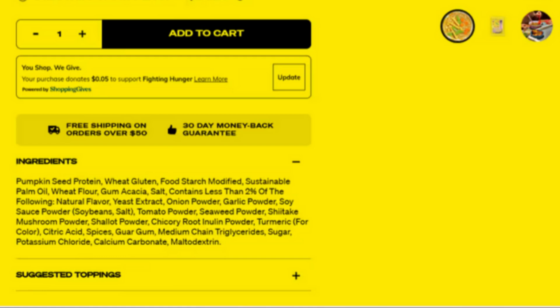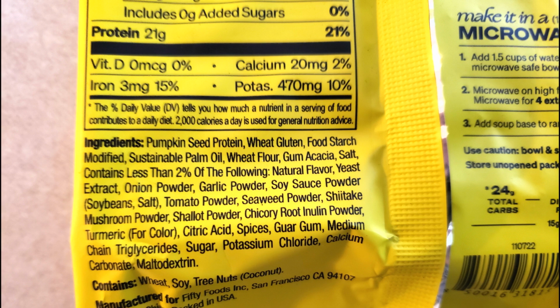Now, as far as ingredients go, each package is going to be different because each package is going to have a different flavor packet. So the packets, of course, are going to have different ingredients in them. The basic pasta contains pumpkin seed protein. There's also yeast in there, agar, guar gum, different dry seasonings, all the types of ingredients that you'd expect to find in a low-carb pasta, nothing totally extraordinary. This does contain wheat gluten, so those of you who have wheat allergies or gluten sensitivity, this may not be for you. This also does contain soybean salt, so if you have allergies to soybeans, this might not be for you either.